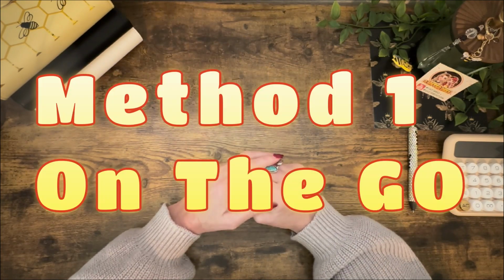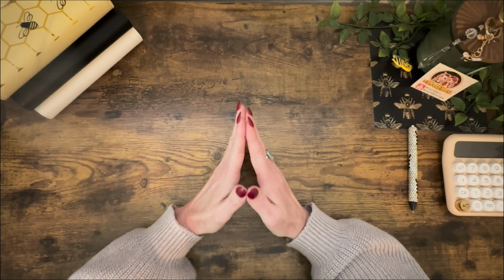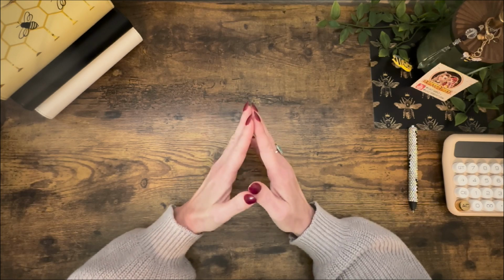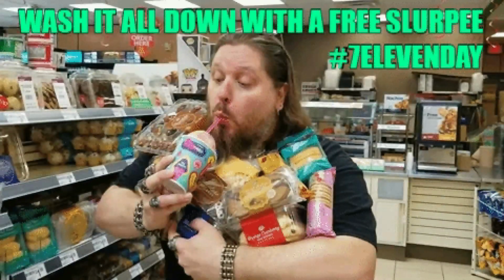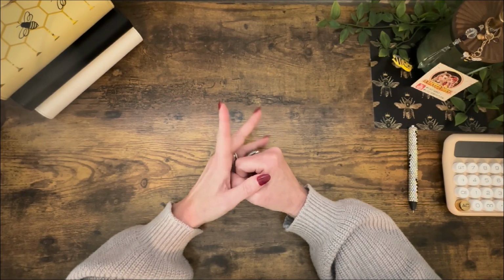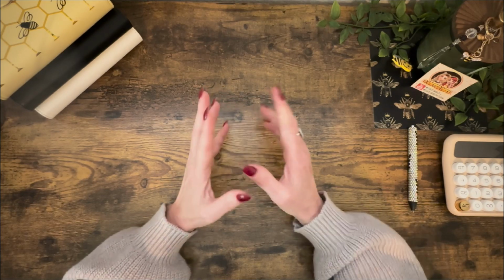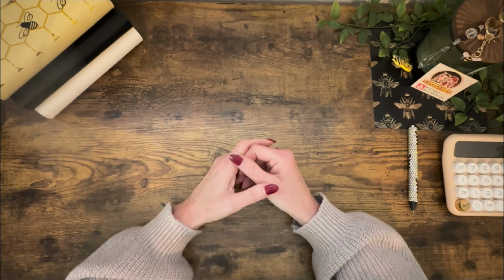So the first method is what I call the on-the-go method. Does this sound like you? Do you stop at the convenience store and buy the same drink every day? Do you stop at Starbucks more than you should? Do you go to drive-thrus, spend more than you wanted at Target? If this sounds like you, the cash method could be a huge money saver for you.